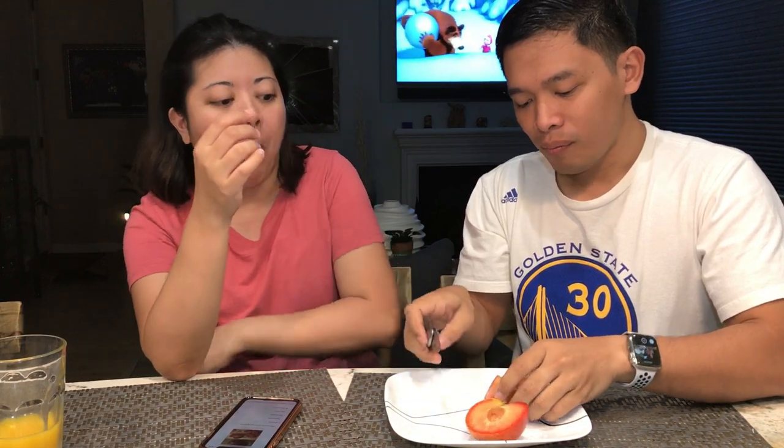Cheers. I don't remember the taste of an apricot, but it sure is like a plum. It's sweet. Hindi maasim? Parang maasim. Hindi pa. It's good, actually.